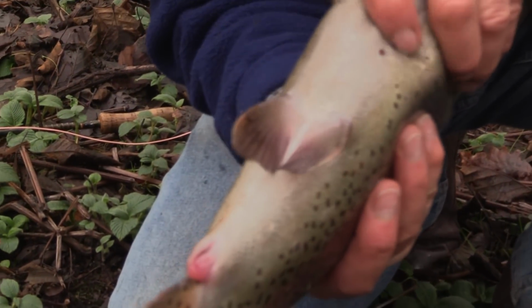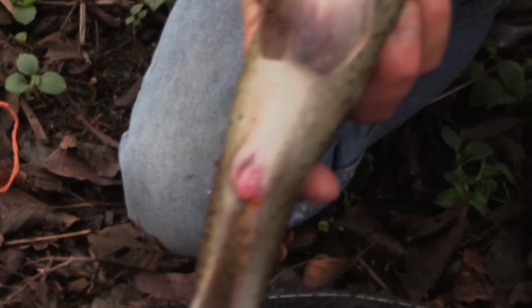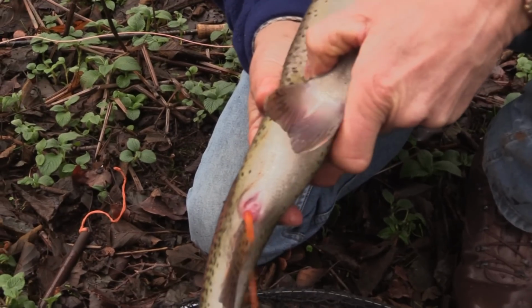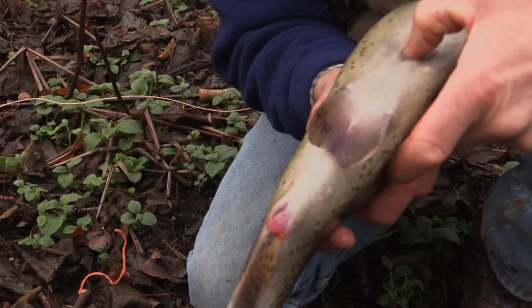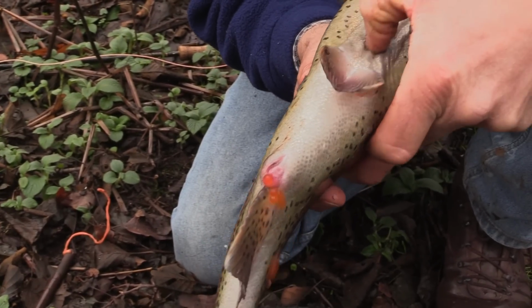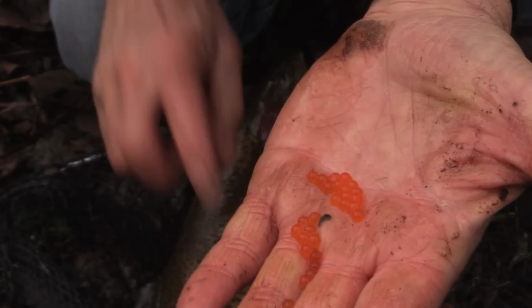Here you can see, look, you can see eggs coming out of this one, which in England we normally don't get fish like this. I know in places like British Columbia, Canada, you get other fish like sturgeon feeding on these eggs. Look, this one is just stripping eggs out all over. Now that there, in England we don't normally grow trout like this.